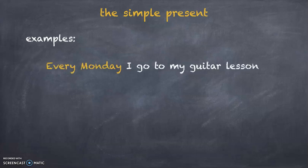Every Monday I go to my guitar lesson. The verb is to go in this sentence, and when we talk about tenses, like the simple present, we must look at the verb. The verb is to go, and when you make a sentence in the simple present with I, you put go in the sentence. No to, only go. Every Monday I go to my guitar lesson.